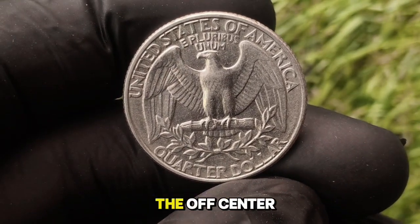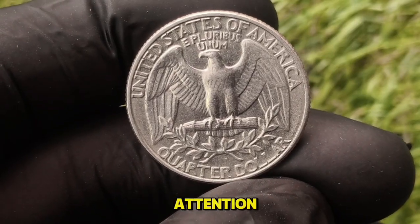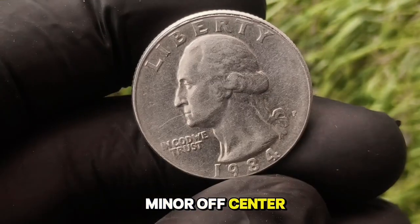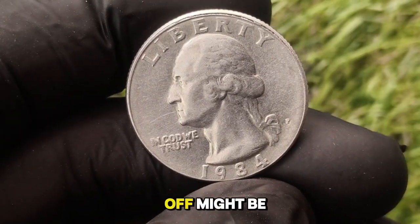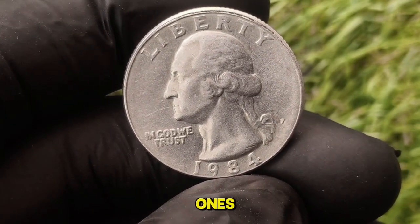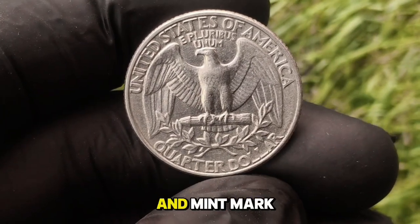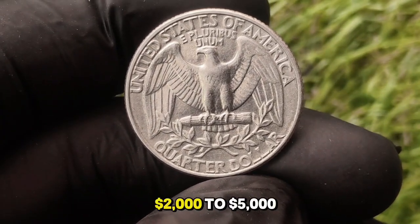Next up, there's the off-center strike error, one of the most dramatic minting mistakes that instantly grabs attention. Minor off-center strikes, 5% or 10% off, might be worth $100 or $200, but more extreme ones, where the strike is 40% or more off-center, while still showing the full date and mint mark, can sell for $2,000 to $5,000.